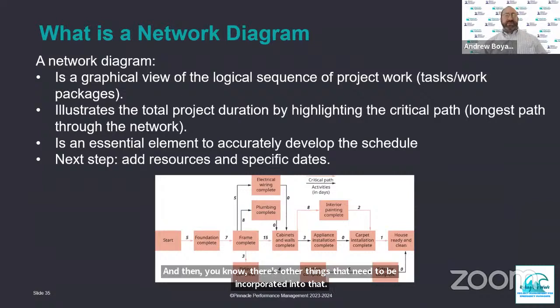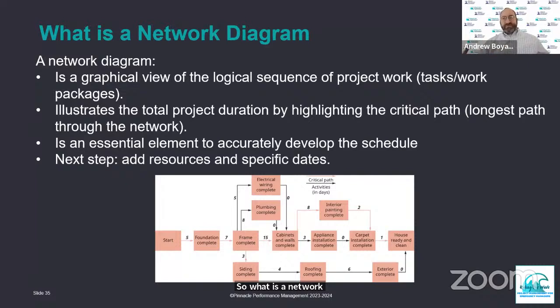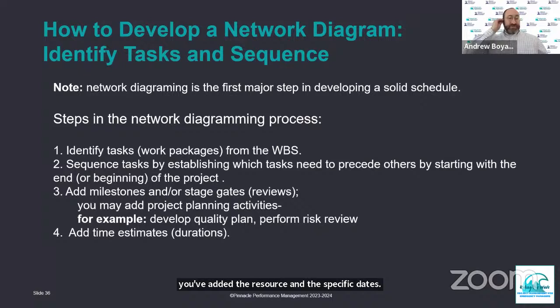So what is a network diagram? It's a graphical view of the logical sequence of project work. The tasks are what used to be called work packages, an older term for it. So it's discrete elements of work that get done and then passed on to the next part of the process in the chain. It illustrates the total project duration by highlighting what we would call the critical path. That's the longest path through the network. And it's an essential element to accurately develop the schedule. The next step after developing that network is to make sure that you've added the resources and the specific dates to the schedule.